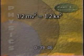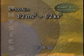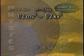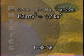Our equation is 1/2 mv squared equals 1/2 kx squared. The spring constant is 100 newtons per meter. The mass of the hot dogs is 0.5 kilograms. X, the distance the spring was stretched, is 0.2 meters.